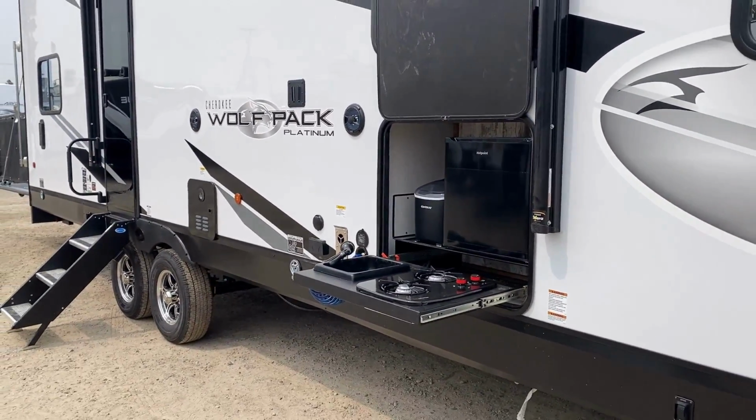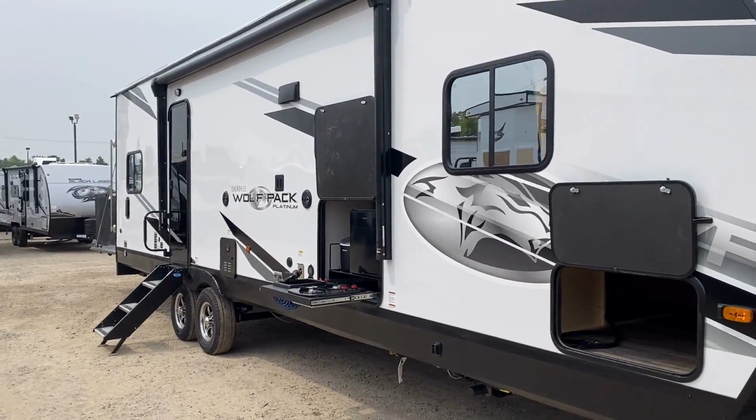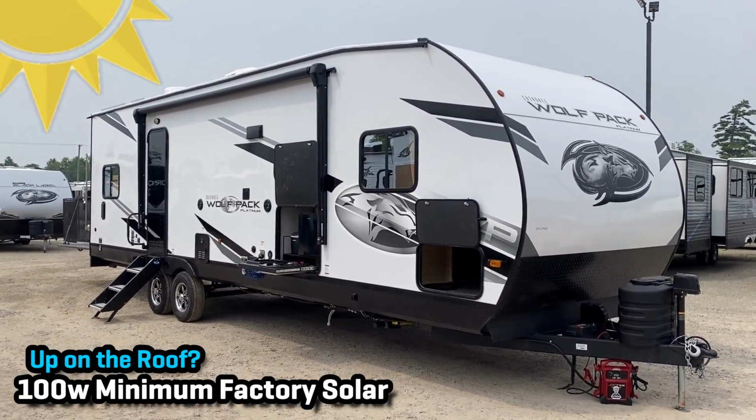And if you don't like that stuff, there's no option to remove it from the factory, but it's also not extremely hard to just take that stuff out. I will tell you though, that ice maker actually works pretty darn well.